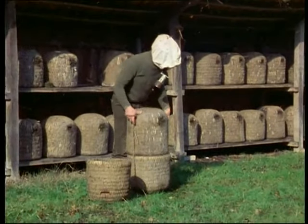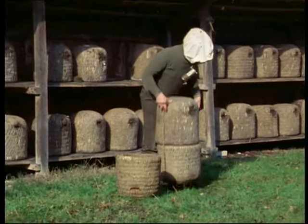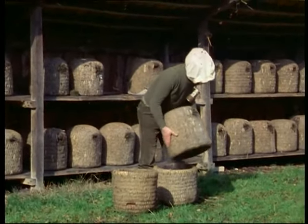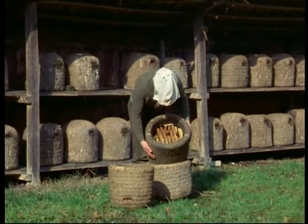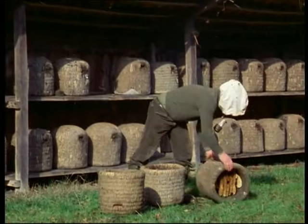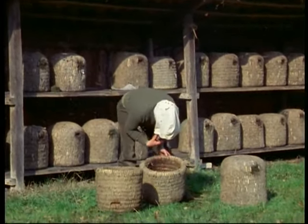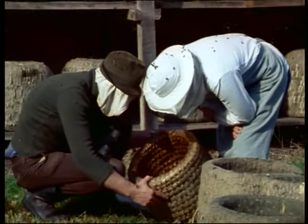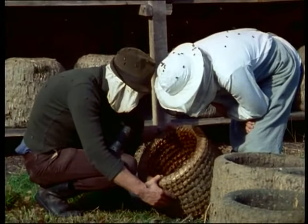The skep must usually be bounced 30 or more times in order to empty it. This work requires not only physical strength, but also skill and experience. Breaking the combs has to be avoided. Patience is needed in the search for the queen. The beekeeper would bounce the skep once more if no queen were found.